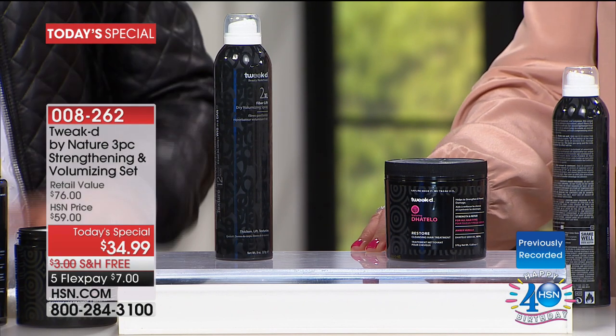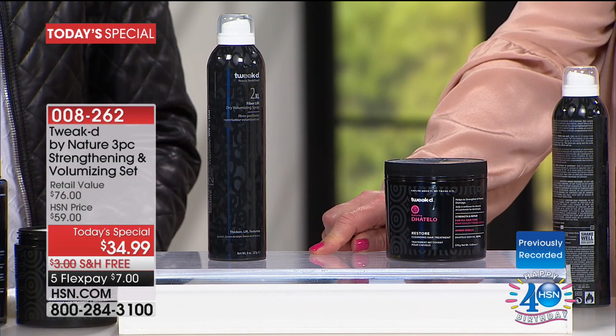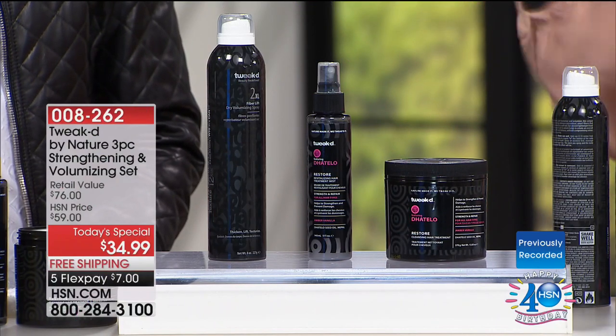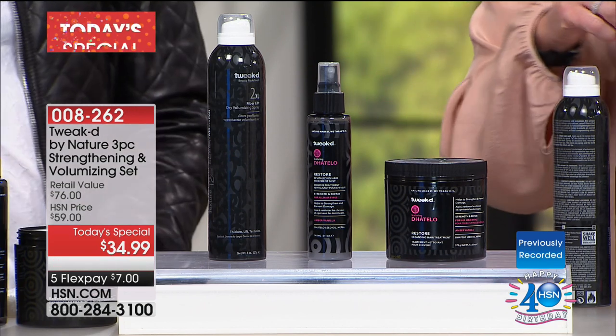It's like a mascara for your hair. It is like a mascara for your hair. Normally that's another $26. Right. Our birthday surprise, what are you doing? You're including a $24 product we did for free. It's a $7 flex pay.